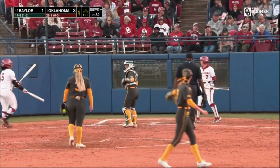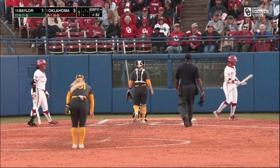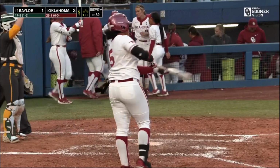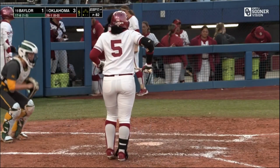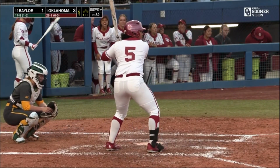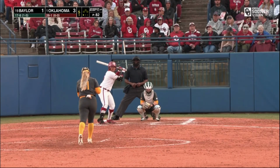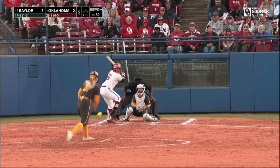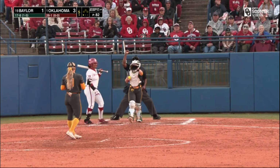3-1 Sooners on the 2-run home run from Tiare Jennings. Chalk up for Tiare on the season, home run number 11, RBI 38 and 39. Here's Ella Parker. She's 1 for 2. First pitch, good pitch, strike one.